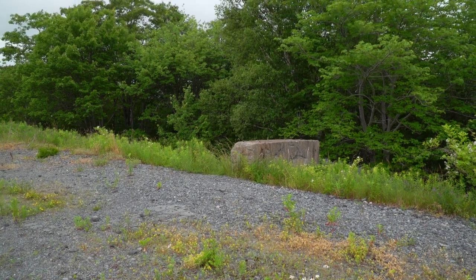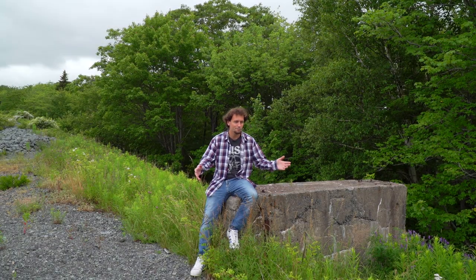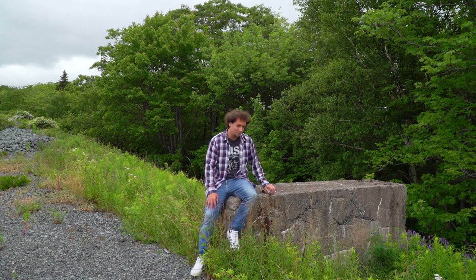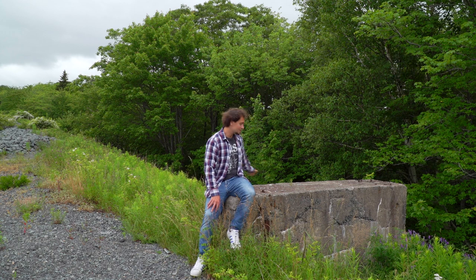So here it is, the iconic piece of concrete. We actually found it. I cannot believe how there's basically a forest around this place now. It has completely just deteriorated and turned back into Mother Nature. It's amazing. You probably remember this location from when Bubbles was throwing shopping carts down this hill right behind us. It's a pretty big scene.